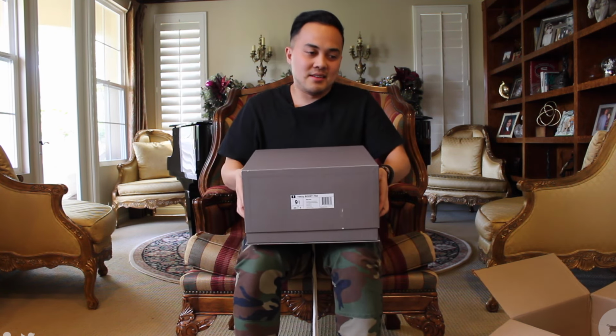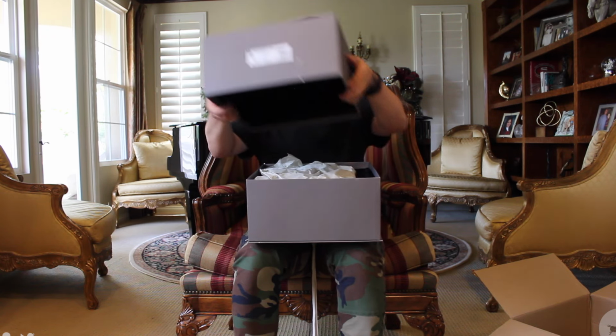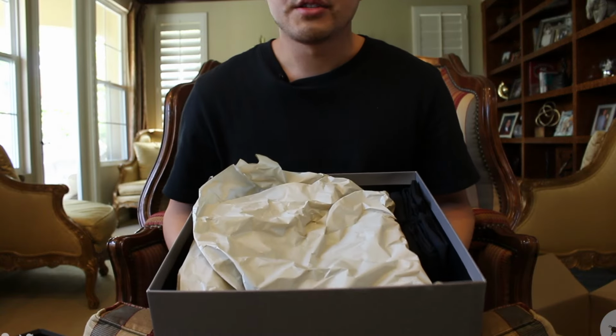Very excited. Again, thank you to Scoop for swapping sizes with me, or else I would not be able to wear these. So shout out to you one more time, Scoop. You're awesome. Anyways, let's do it. It's a really nice box, guys. It's just like quality. Oh man, here they are. You know, I'm gonna pause the video and get a little bit closer, so sorry about that, fam.